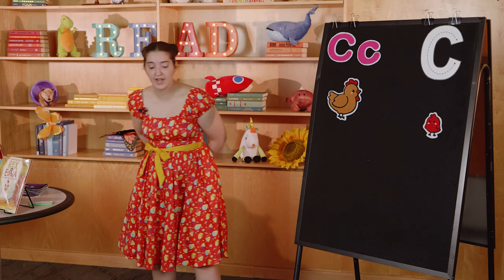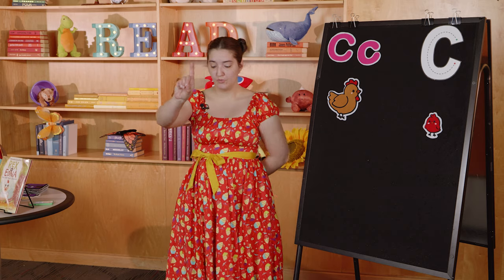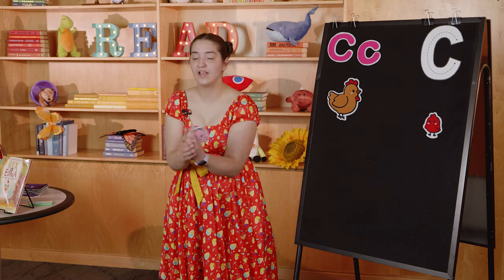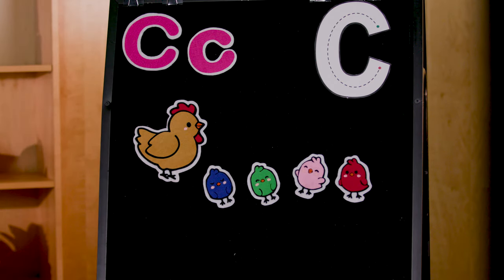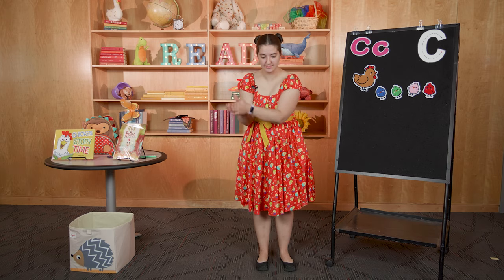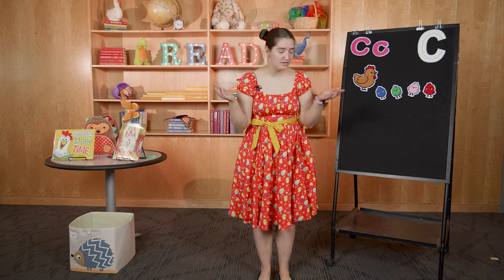All right, you guys ready? Here we go. One little chick went walking one day into the barn and around the hay. Mother hen went cluck, cluck, cluck. And all four chicks came running back. All right, give yourselves a nice round of applause. Awesome, awesome, awesome. All right, you guys ready for a song?